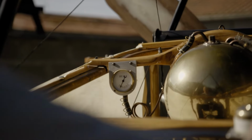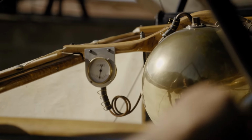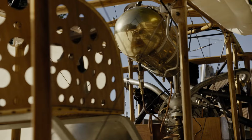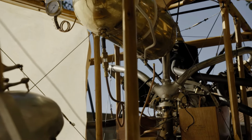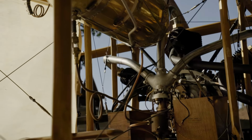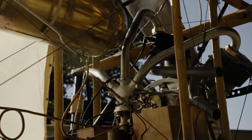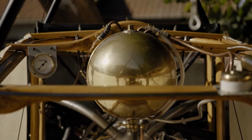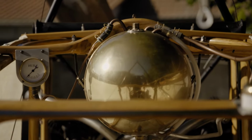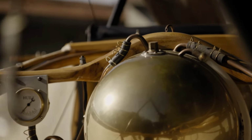"Also, I had my eyes riveted on the oil dispenser and on the level of fuel consumption." For gasoline, the Blériot XI carries exactly 5 gallons in its modest tank. Enough to cover about 25 miles, depending on the wind. Barely more than the distance between Calais and Dover, 21 miles as the crow flies.